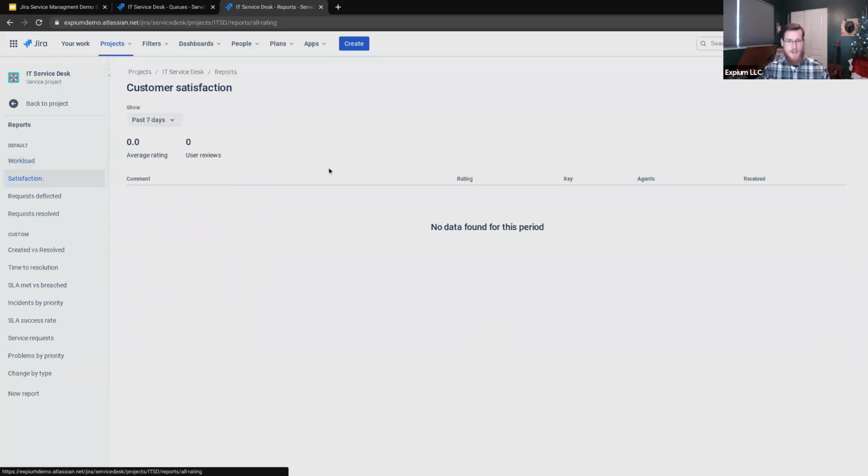Below that, we've got a satisfaction survey. Basically, whenever a ticket gets closed, you can set it up to where a satisfaction survey gets sent out to the user. They can submit their level of satisfaction, and you can look at your satisfaction rating, and that'll help you guide your service desk, improve your service desk, things like that.